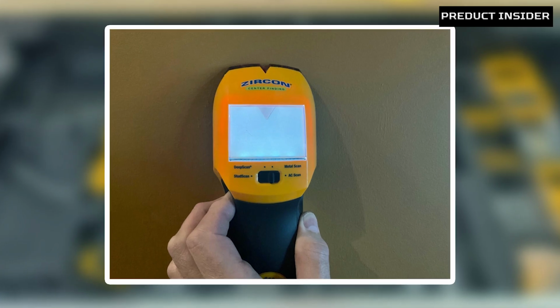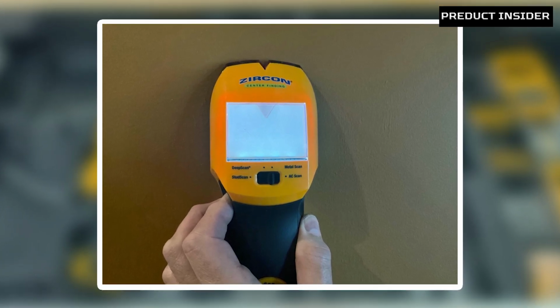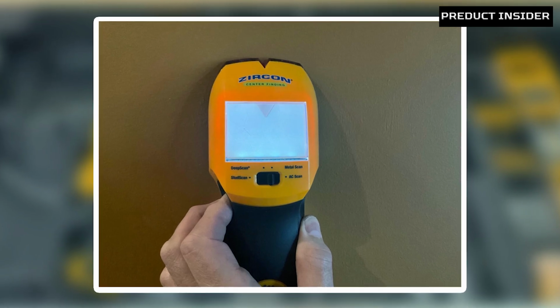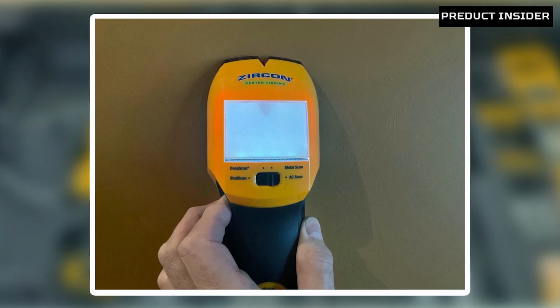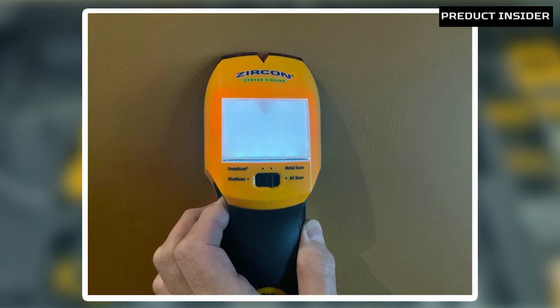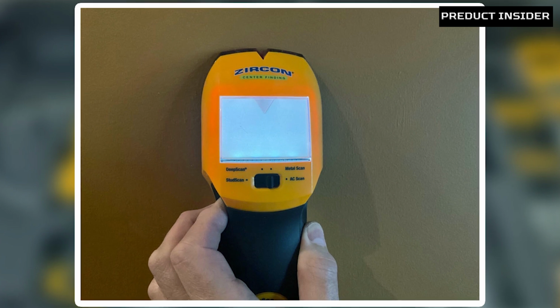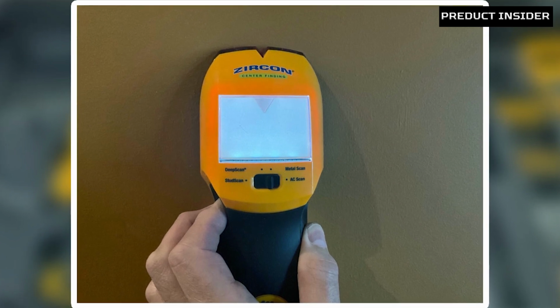Live AC wire detection. This ensures you're never at risk of accidentally hitting live wires, preventing dangerous electrical shocks or damage. With wire warning detection, you'll instantly know when live unshielded wires are nearby. Plus, ACT auto-correcting technology automatically adjusts for user errors, ensuring perfect scans every time.